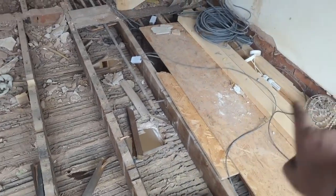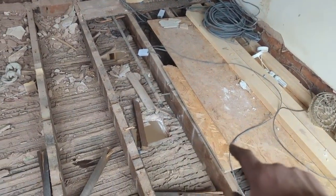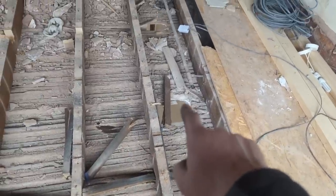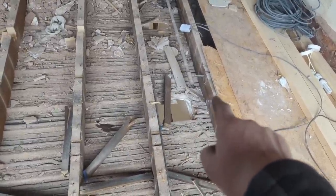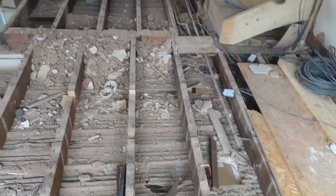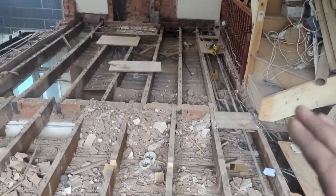I don't need to get access that way, because our joists are going to sit on the wall, which is just, you see it there, the wall coming up, it's just to our left of this joist there. So I need to get rid of that one. Those can stay for a bit. That could be a bit of an after job. So we're good to go.